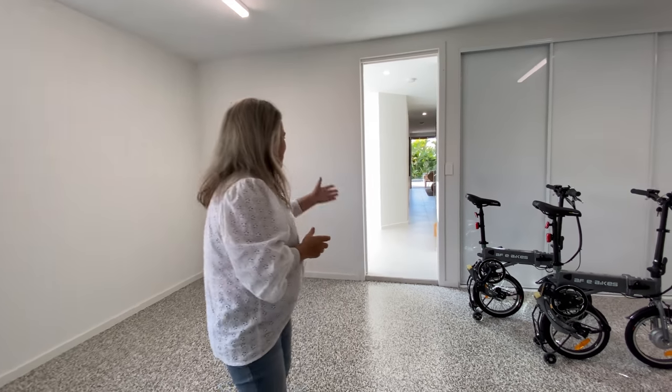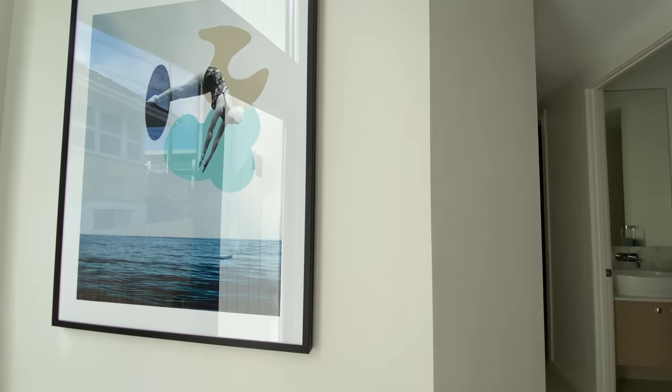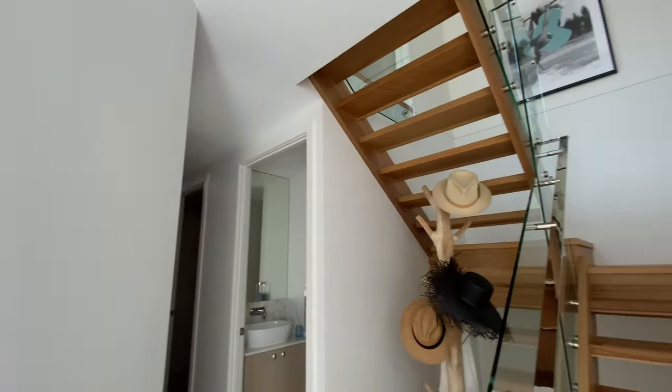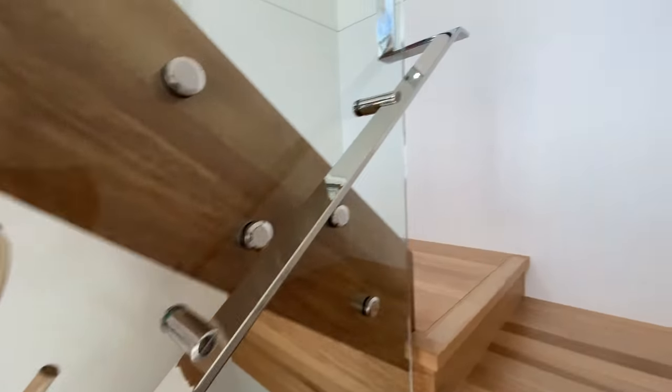Yeah. So come through, have a look at this beautiful entryway. There's the front door there to your left. Yeah. And there's that beautiful artwork. This house is so bright. Yeah. And how cool is that hat stand? That's so cute. And yes, the hat's there for you as well.